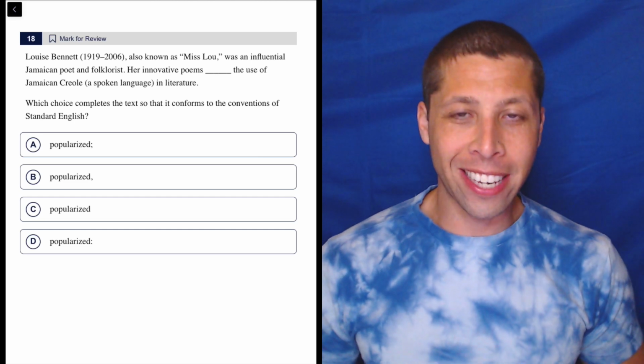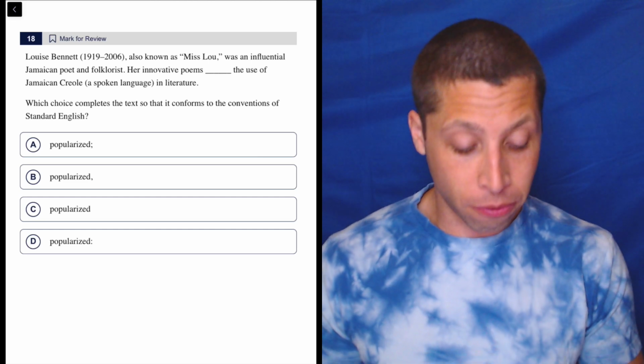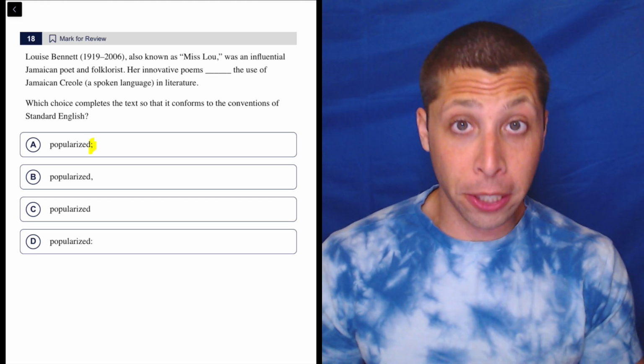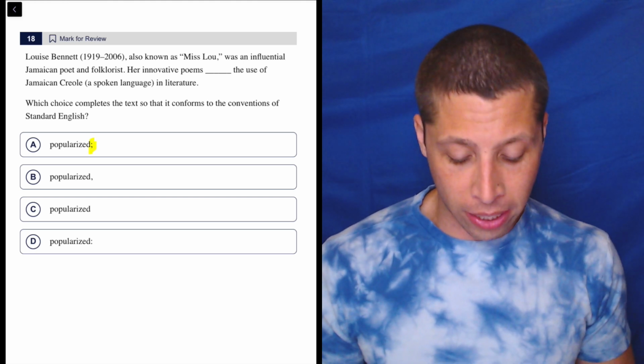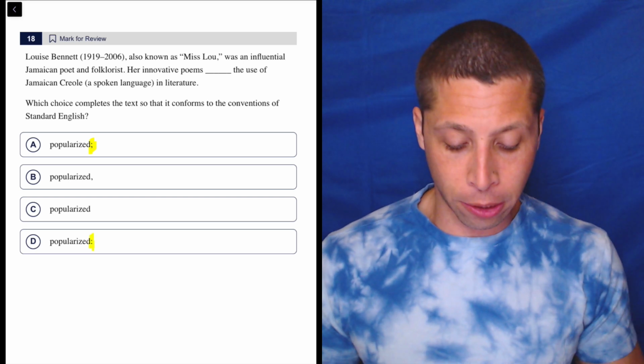This question is clearly testing punctuation, and we should be drawn to certain choices first. First, I see the semicolon. That is a punctuation mark with very clear rules. So that's probably going to be the first thing I check, maybe alongside the colon in choice D, because that also has very clear rules.